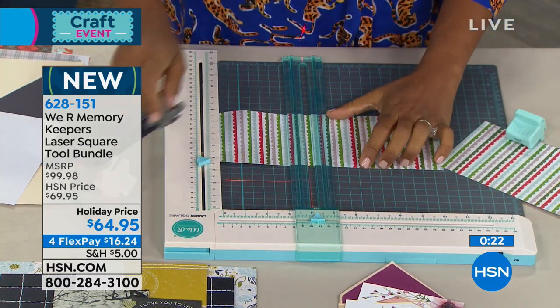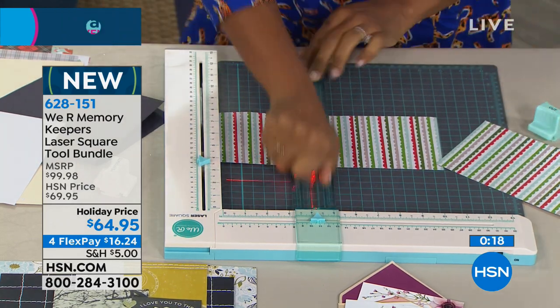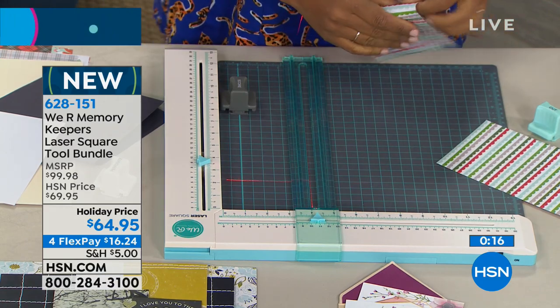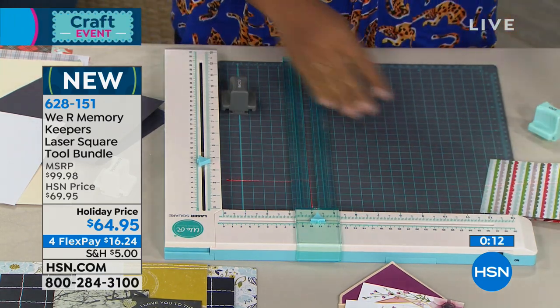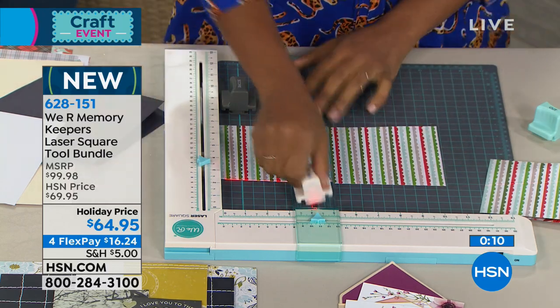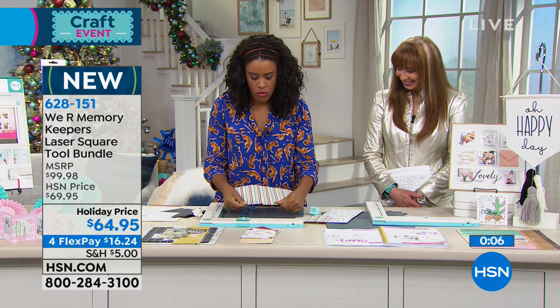Amber, look at that. You don't even have to think twice. Is it going to be straight? I've switched from cutting to scoring. Just like this, one, two, I can now fold in half. Dynamite. Just like that, I can score. I can perforate, which is my favorite thing to do. Every time it's perfect. Super easy to do, all with the power of one.